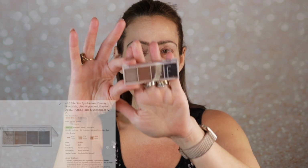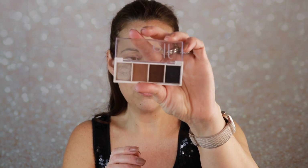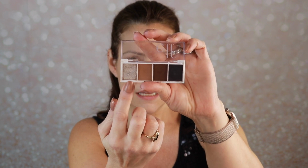I'm going to start with the eyes, and in my chopping block, a little beat up looking, I put my e.l.f. Bite Size Truffles palette in here. These are very inexpensive, $3–4, and this has some very nice cool toned browns and one sort of taupey silver. I did pull in one of my favorite Colourpop, the Colourpop Super Shock in Tassle, just in case this shimmer shade is not quite as poppin' as I would like it to be.